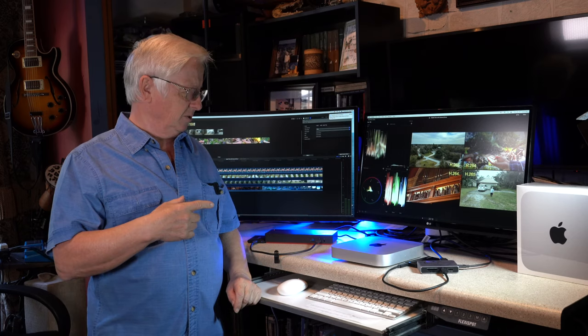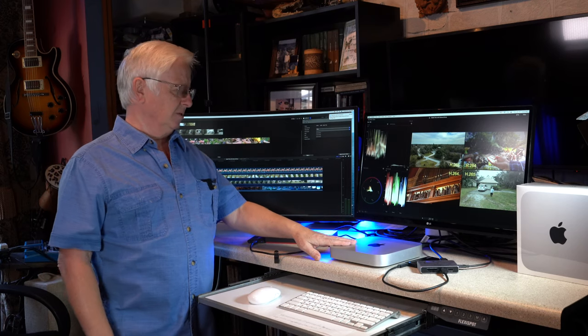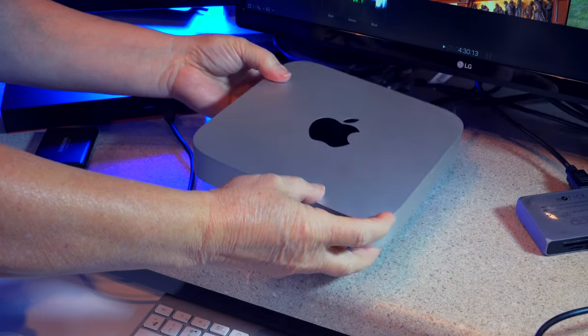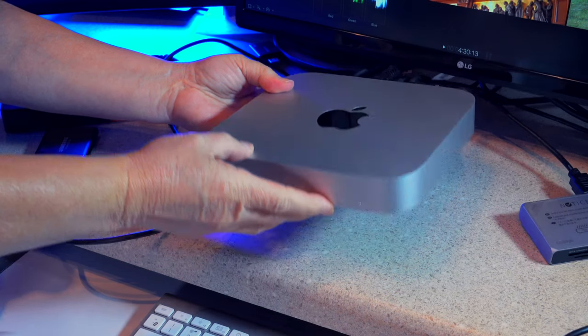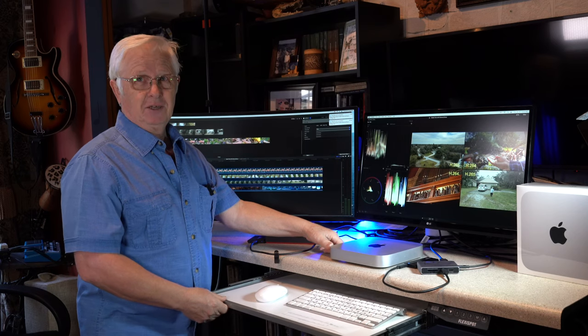I'm in my studio. Today I'm checking out this new addition to my studio, which is the Mac Mini M1. This little guy, it's amazing, I can tell you.